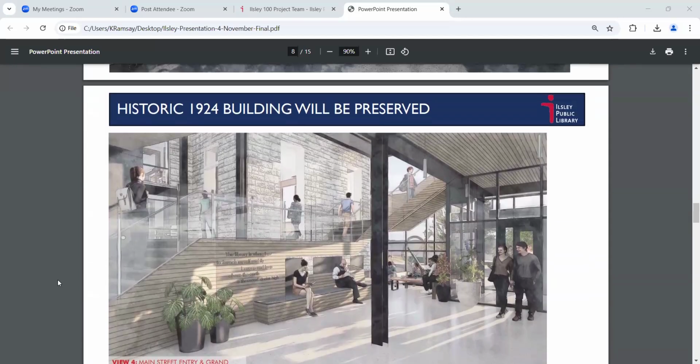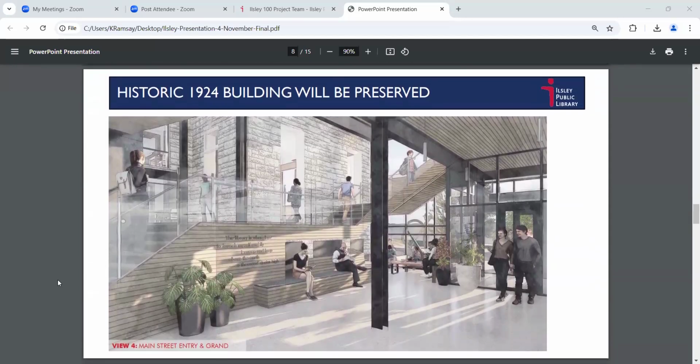I'm sorry, Chris, this block is both the ceiling of the first floor and the floor of the second floor? Yes, it's monolithic. What about wiring? Yeah, there's a lot of coordination to do there. They can probably do it. How much room is between the floor of the second floor and the ceiling of the first? Is it a single piece? It's a single piece.